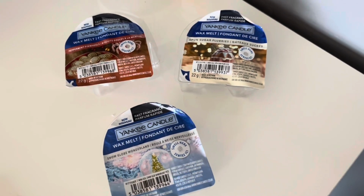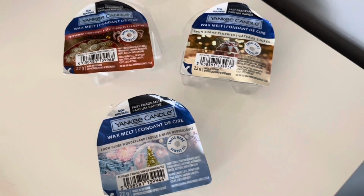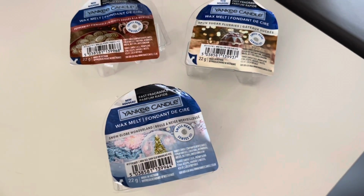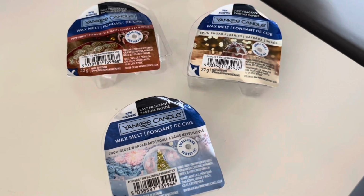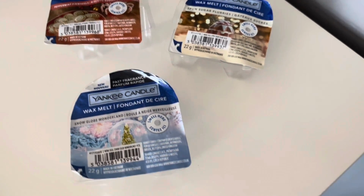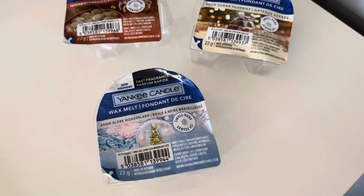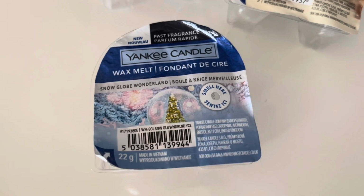So I've already reviewed 2 of these scents, which are in a part 1 video which I'll link down below. That included Winter Night Stars and Snowflake Kisses. Then I thought I'd do all these 3 in one video, just so you've only got to watch 2 parts to get a good feel for the new 2022 scents. So I'm going to start off with Snow Globe Wonderland.